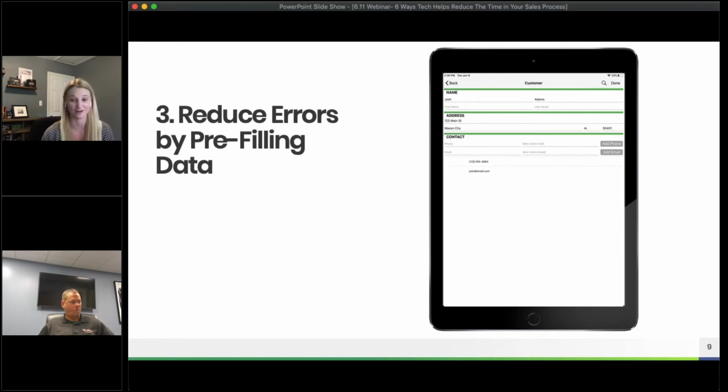Reducing errors. I've heard this as a point from multiple customers: the time savings from not having to go back and double check things, and the error reduction, and how that helps your business.